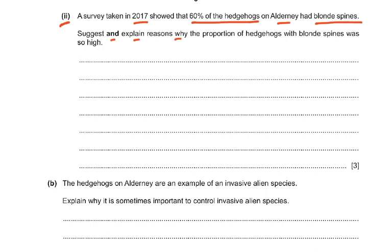Suggest and explain reasons why the proportion of hedgehogs with blonde spines was so high. Well, the main reason is whenever something becomes more popular or becomes more common, it has to be at a selective advantage. Blonde spines have a selective advantage. Maybe they have better DNA, which doesn't make them die of diseases which others die of. Maybe they are camouflaged. Maybe they are better protected from the environment. Maybe the color gives them some advantage.